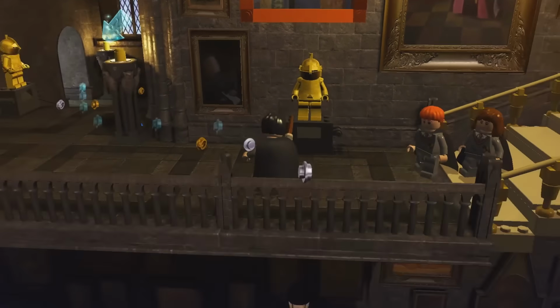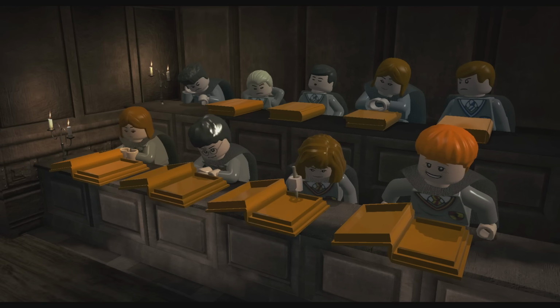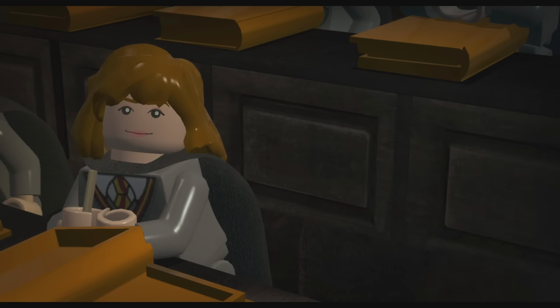Let's go in here. Let's go to our lesson. Okay, here's the professor. I like how this professor looks. Nice mustache over here. Wait, why is he standing on top of all those books? Isn't that dangerous? Oh, are we gonna learn Wingardium Leviosa now? Maybe we will. Let's see. It's not Leviosa, it's Leviosa. I remember when Hermione said that in the movie. Okay, let's see. Oh! Wait, I think you're affecting other people.